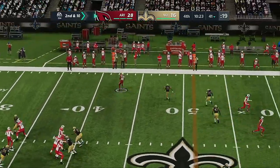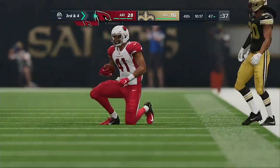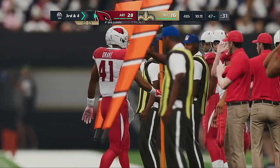Murray again, 2nd and 10. Looking left side, and he's got a man. That's Drake. And he'll go down right around the 47 this time. They get 6. That'll leave him with 3rd and 4. Another nice pickup through the air.